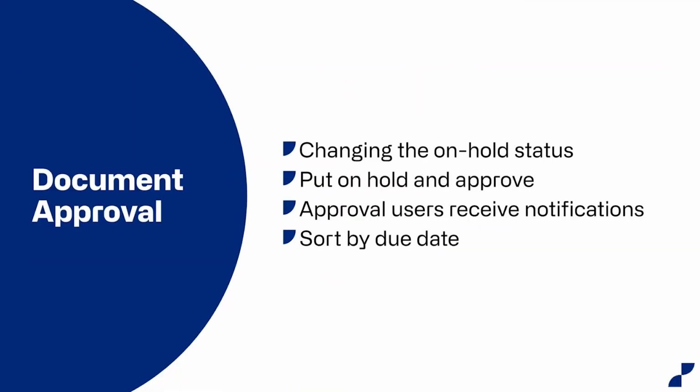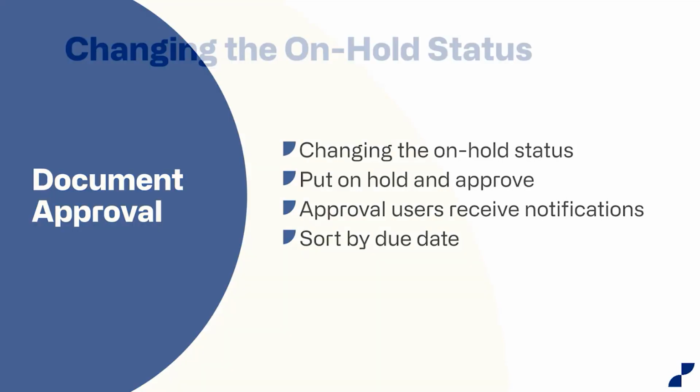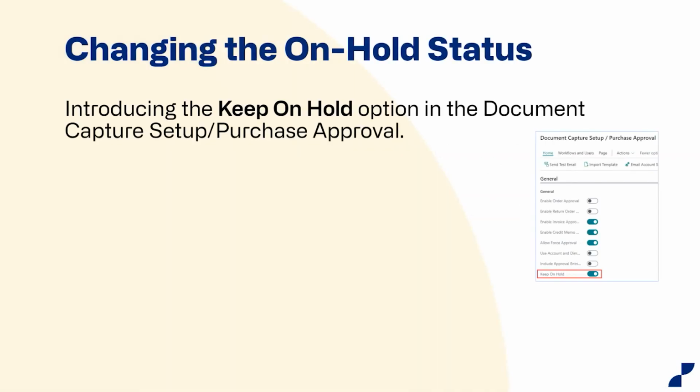Moving over to document approval, and we have 4 minor things you could say over here that we need to look at, but still very important stuff. So let's jump into it.